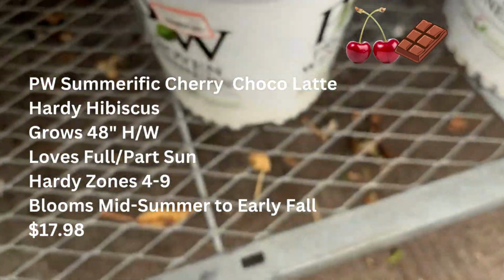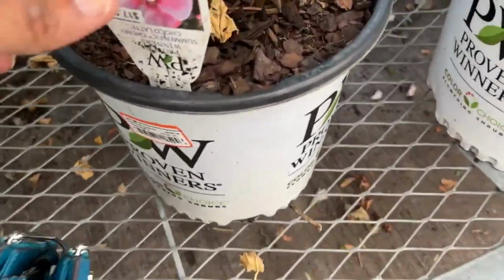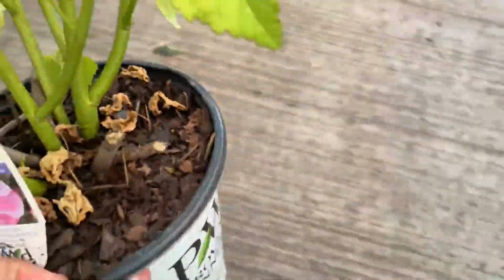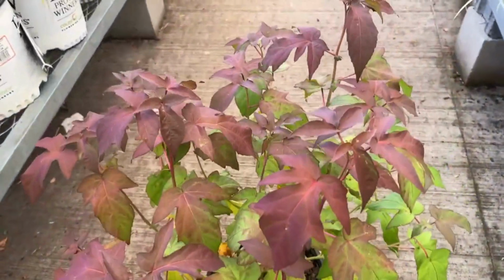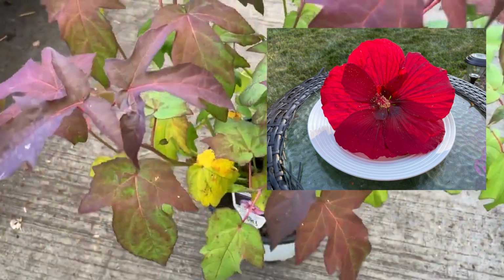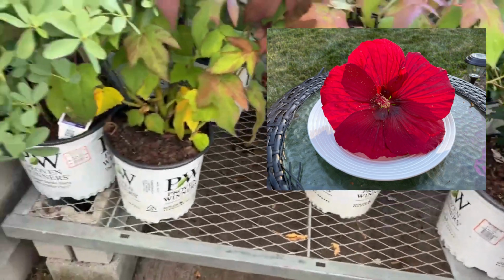I think Proven Winners has maybe 11 in the collection. So I love this plant, and I try to collect every single variety. I still have a lot more to collect, but the blooms on here are large. You put the bloom next to a dinner plate, and that's what I'm talking about.